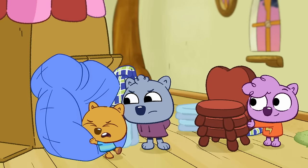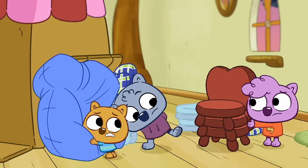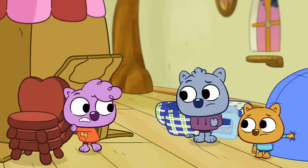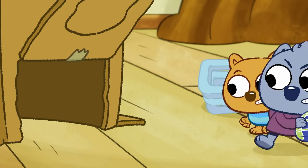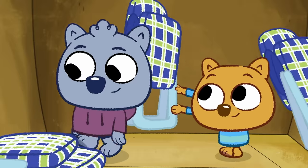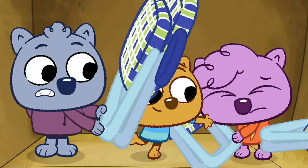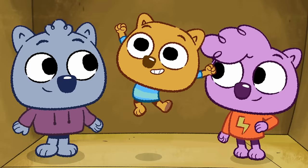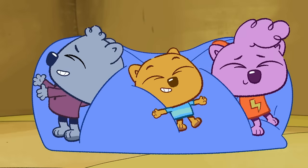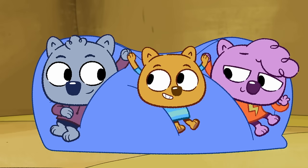I want to test my pillow first. No way. I want to test these folding chairs first. Freeze! Let's test my chairs first. My chairs are too tall. Let's test yours. Me next. Me next. Okay, you win, Malik. We don't have enough space to open all three chairs. Great! I get to test Super's giant pillow. It fits! We worked it out. Now we can snuggle all the way to the moon.